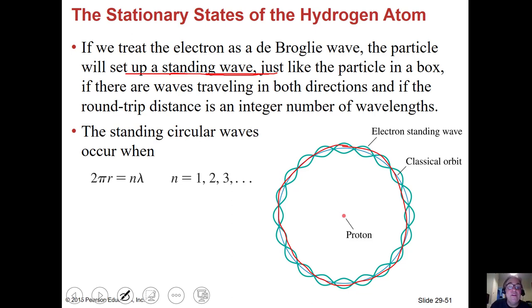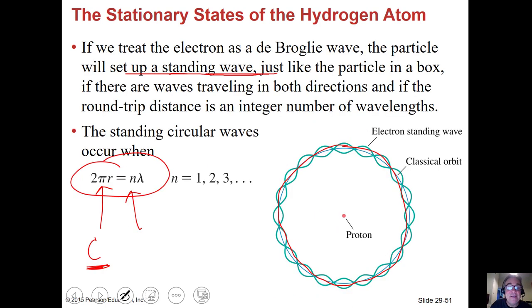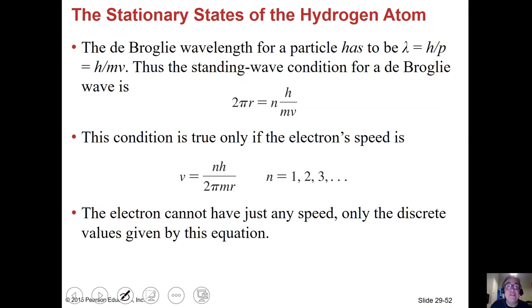We can apply this condition that the circumference of the circle, 2 pi r, has to be a multiple of the wavelength. So this is the circumference of the circle. That's not the speed of light. This is the circumference of a circle, and it has to be a multiple of the wavelength to actually fit the wavelength in this orbit. So we're quantizing what's going on here. We've got the classical idea here, and I even mentioned Physics 220, but now we have this idea. This will tell us what r has to be.